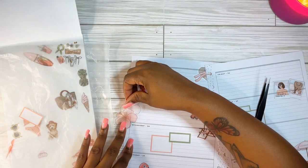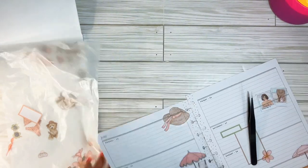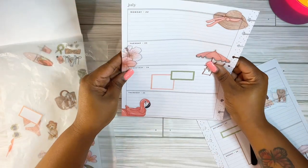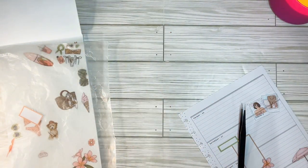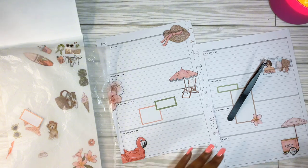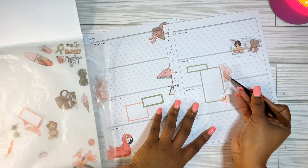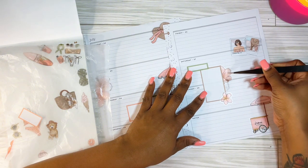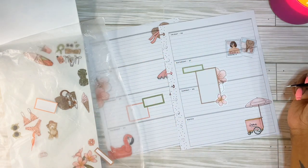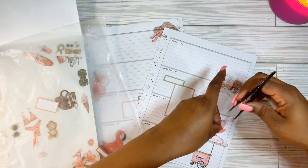Okay, so I kind of had that cornered to where I can still see all of that and see all of this. Let me see. Okay, I can rock with it. I don't think I do. I don't think I like that. So what I'm gonna do is probably put that up here somewhere.